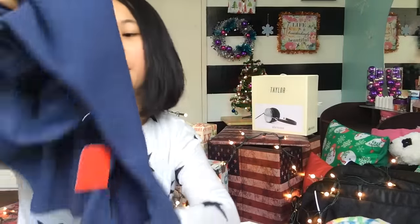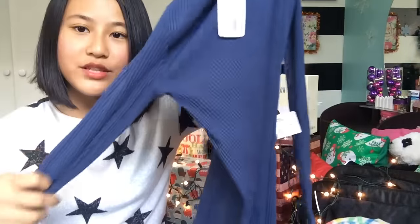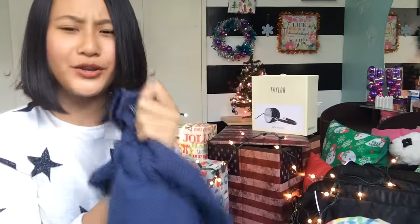The last clothing from Forever 21 is this blue dress. It looks like that, and it's pretty long and it has long sleeves, so I think I'm gonna wear this on New Year's Eve, so I'm super excited. So thank you so much, Andrea.